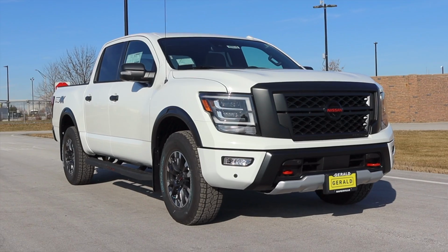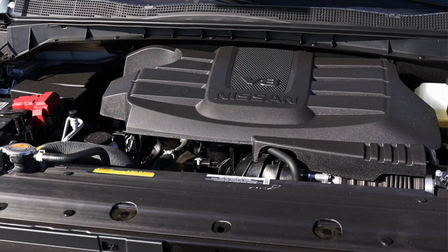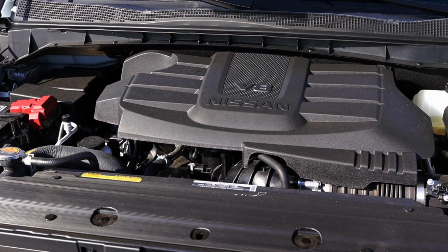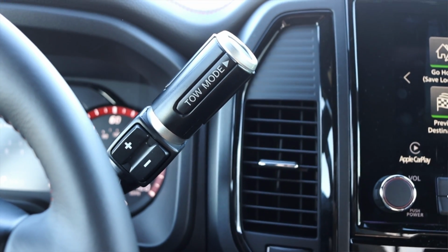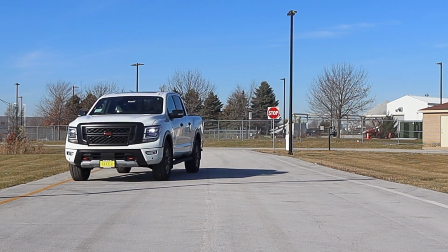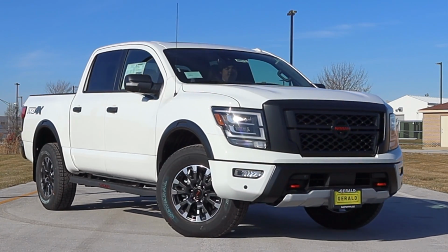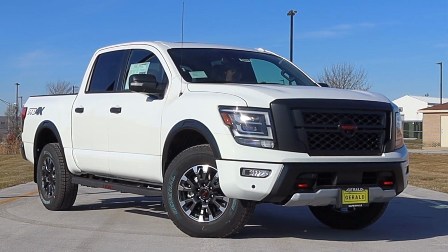Alright, what's up guys? My name is Zach and today I am driving a 2021 Nissan Titan Pro-4X. Up front is a 5.6 liter V8 and down below is a 9-speed automatic transmission. I am super excited to be driving this Titan for a couple of different reasons. First of all, I've never actually driven or reviewed a Titan pickup truck before, so this is my first time getting my beak wet with the Titan name.